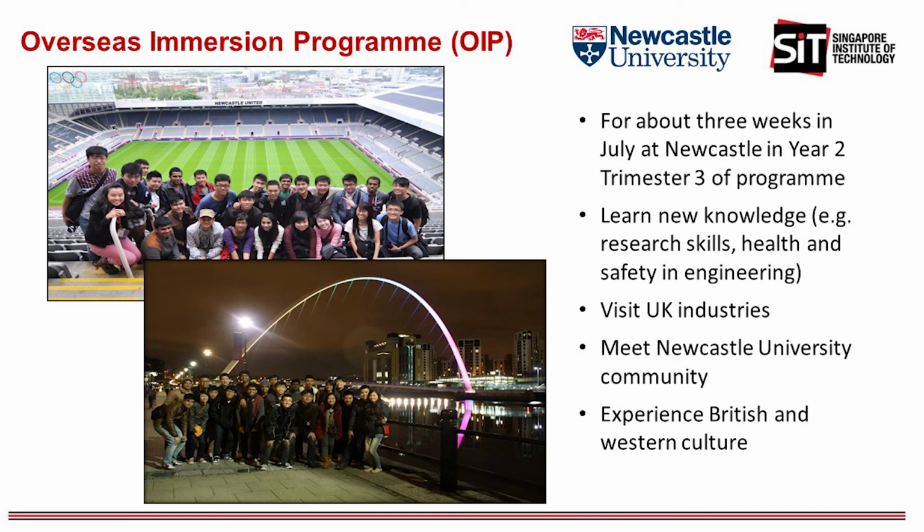So there are just two pictures here from past OIPs, all right? And you can see student groups, group photos at the landmark locations in Newcastle. So the top picture is St. James Park, the very famous football stadium for Newcastle United. And at the bottom there is the Gateshead Millennium Bridge, which is a very famous landmark upon the River Tyne.